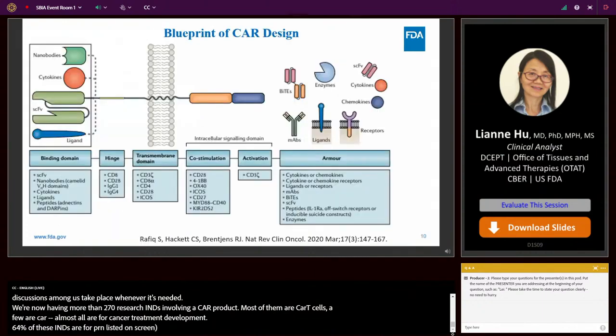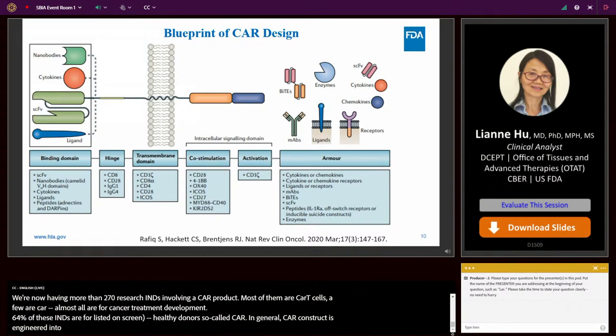CAR T cells are living T cells produced either from patients, so-called autologous CAR, or healthy donors, so-called allogeneic CAR. In general, CAR construct is engineered into T cells using retrovirus vectors. CAR T cells usually target cell surface antigens and are not restricted by HLA typing.